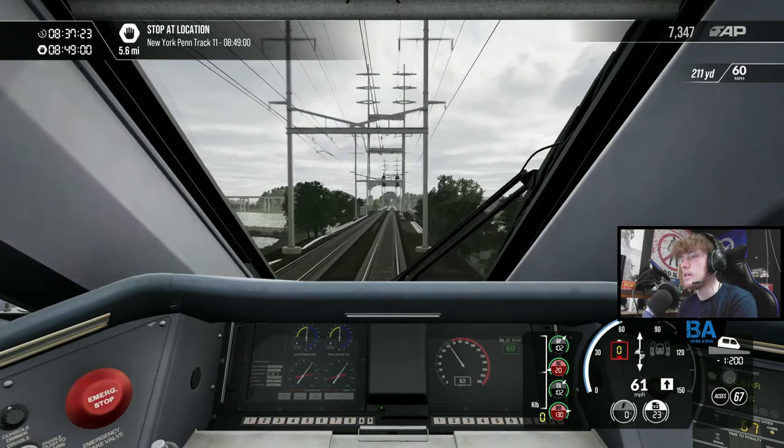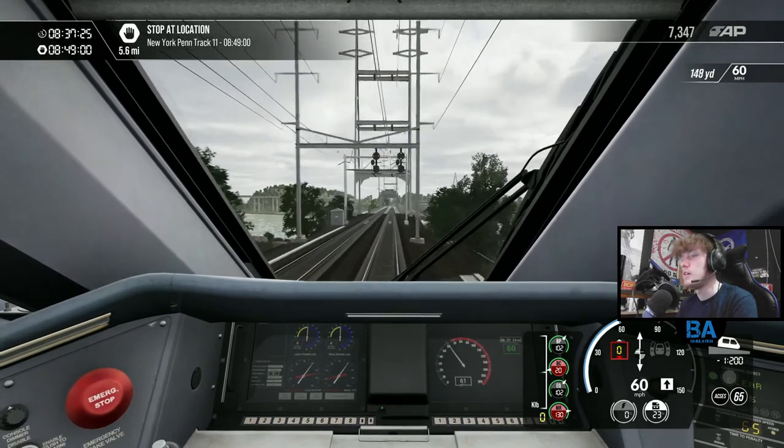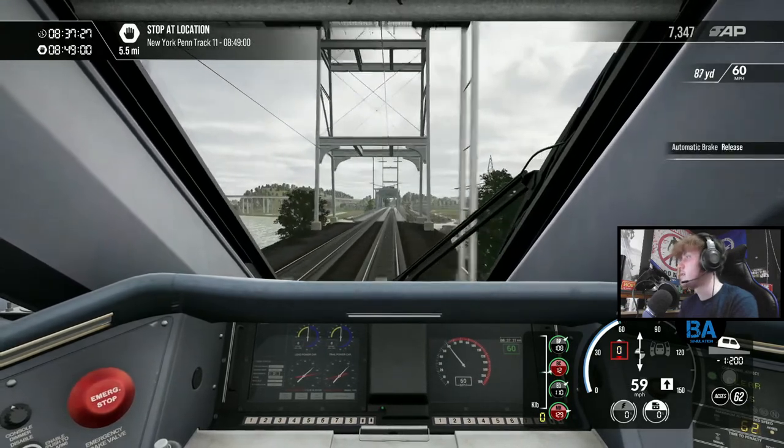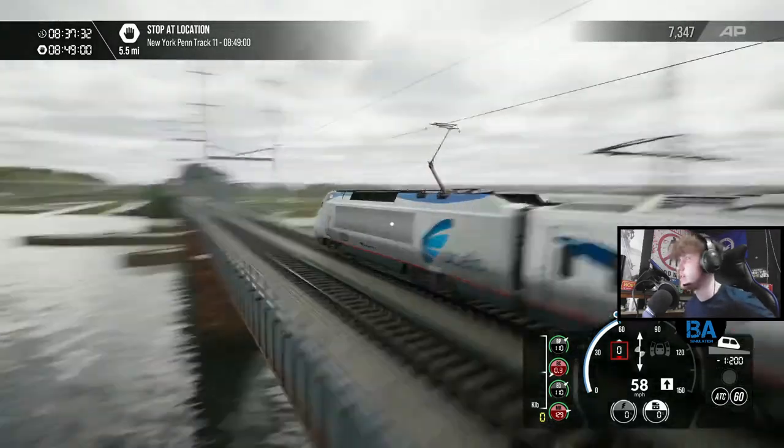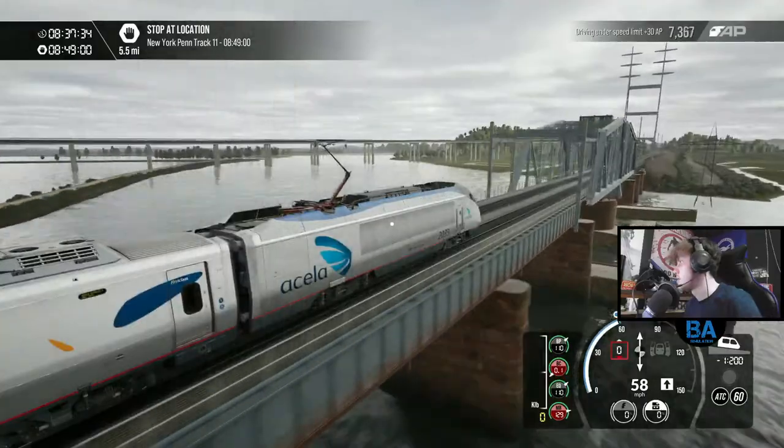Being replaced in the Gateway project. Ah, it's quite slow, isn't it? Why though? Why is this bit slow? Why is it 60 across here? Is it because it's a swing bridge?